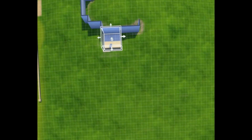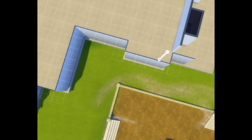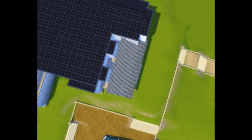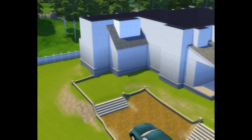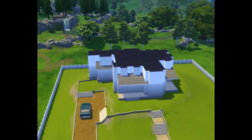This is the Maze Mansion. So I think that says it all. The name spoils it. It is not a maze in the usual sense. It's just in the way it is floor planned, which you will see.